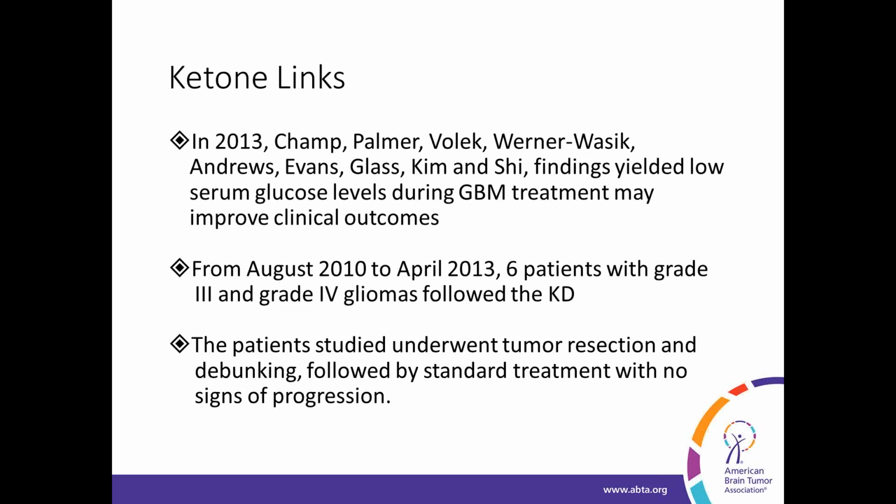From August 2010 to April 2013, 6 patients with grade 3 and grade 4 gliomas followed the ketogenic diet. The patients studied underwent tumor resection and debulking. They followed standard treatment with no signs of progression. So remember, we talked about the surgery to remove the tumor, the 6 weeks of radiation and chemotherapy concurrently, followed by a brief break, and then chemotherapy. So this study showed no signs of progression in that 2-year period.